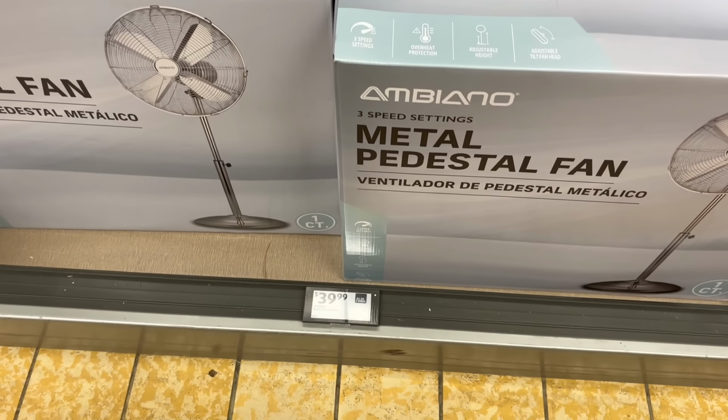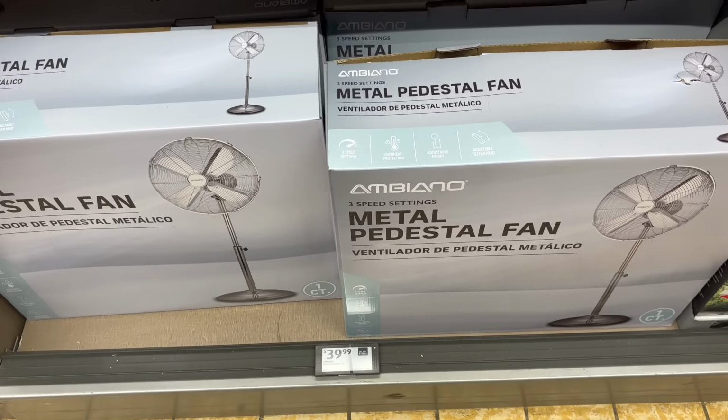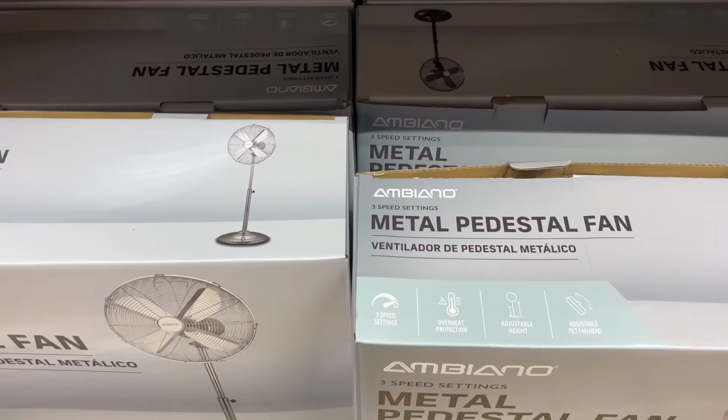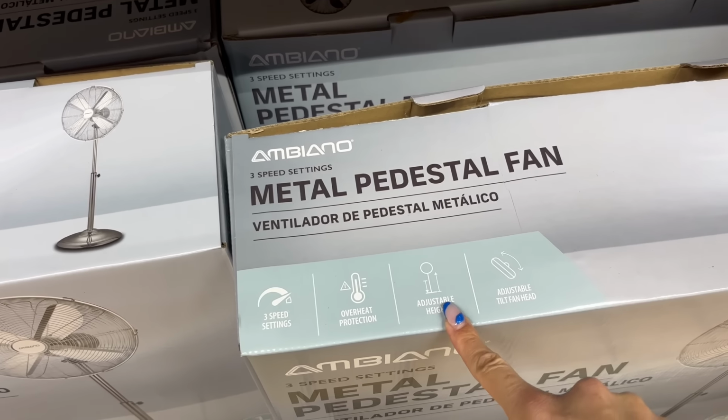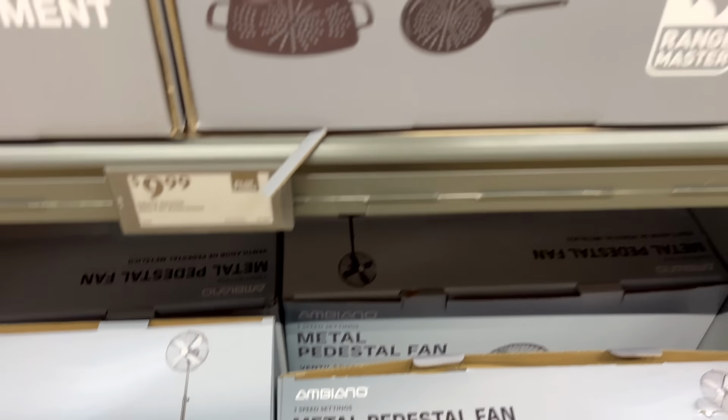Wow, look at this thing. A pedestal fan, metal, $40. Looks giant. It has 3 speed settings. You can adjust the height and you can tilt the head, so probably pretty functional.